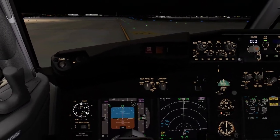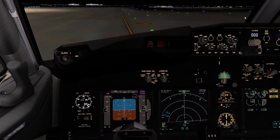Take a moment to locate the exit nearest you. In some cases, the exit may be behind you. We need to evacuate.